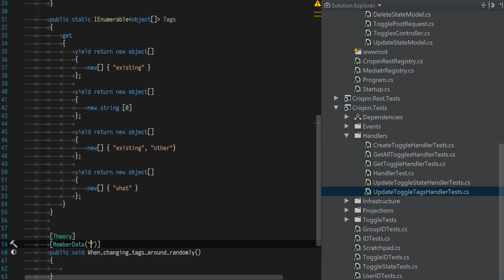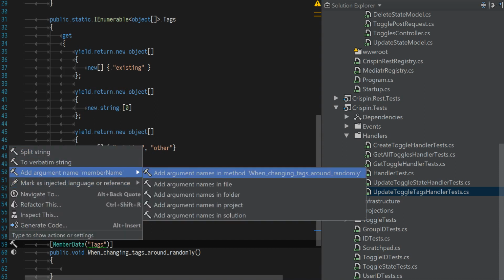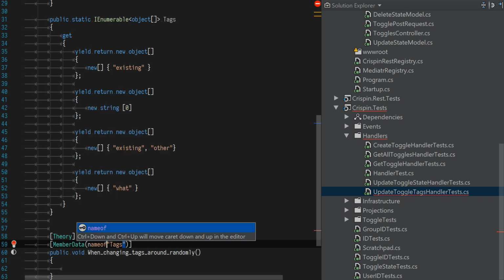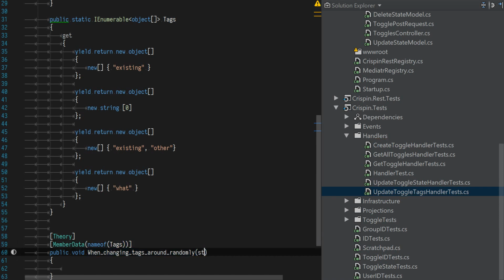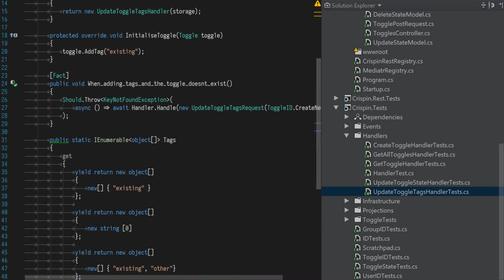Do that. It should suggest that. Then we can do this. Sure, there was something where it would automatically suggest nameof, but oh well. Right. String array tags. Yeah, that's going to get refactored in a minute.